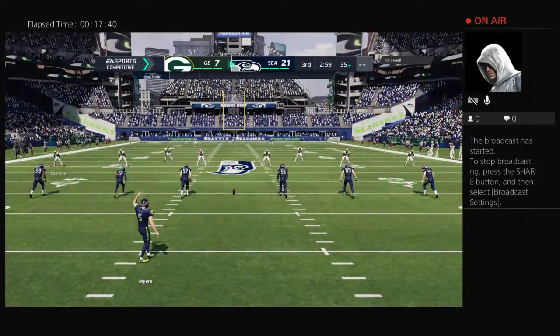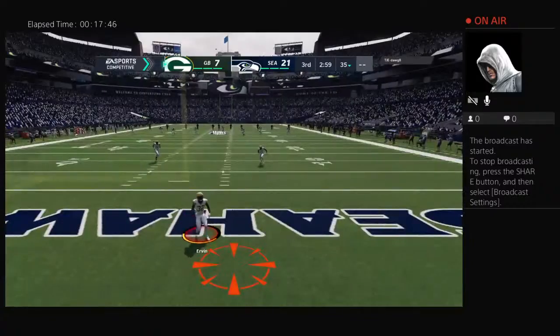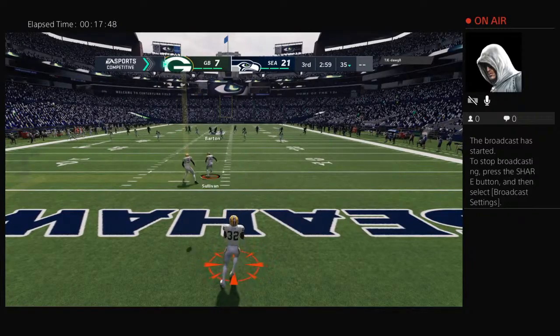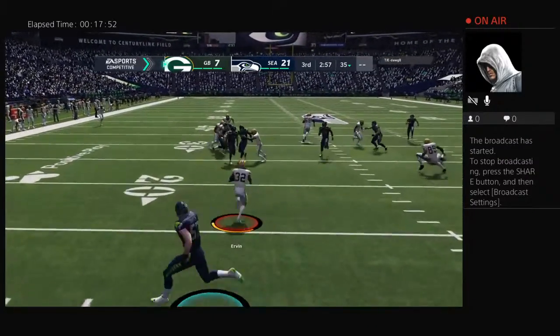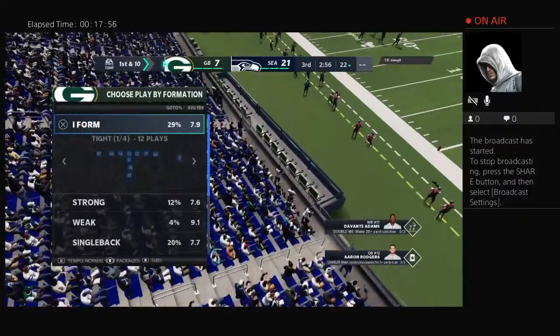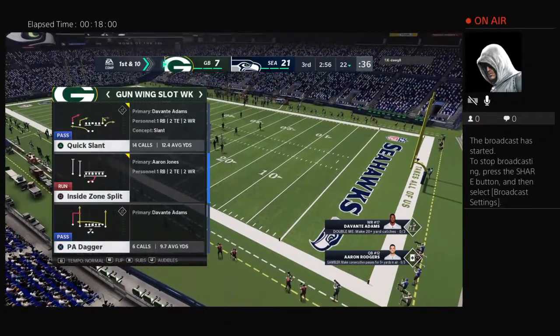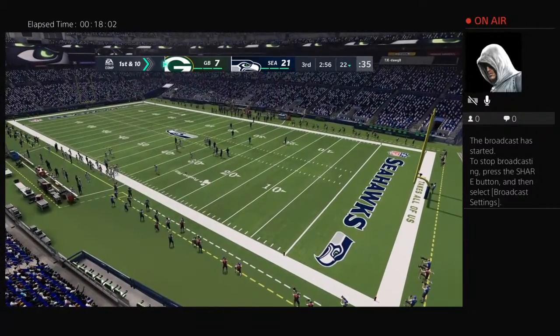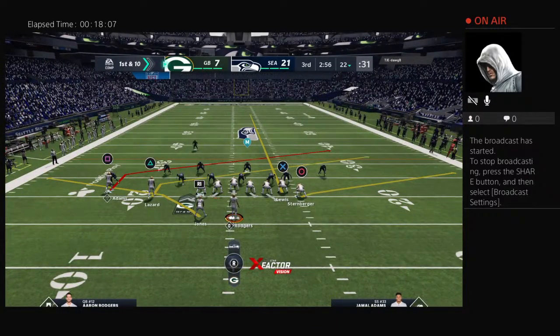Makes the score Seahawks 21, Packers 7. After the touchdown, here's Myers to boot it away. Fielded near the back of the end zone. And beyond the 20, but not by much. In fact, just a yard past there to the 21. 1st and 10 at their own 22-yard line. The Packer offense ready to get their next drive underway.